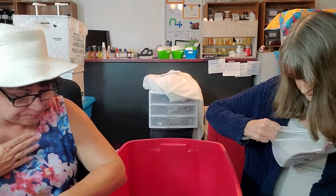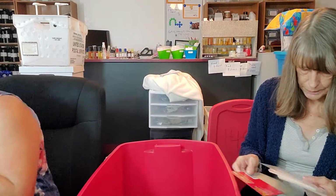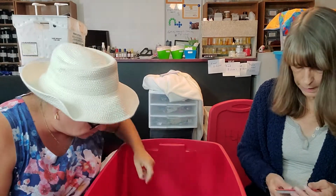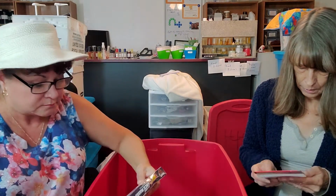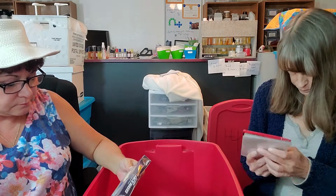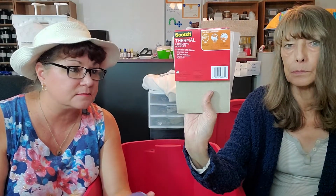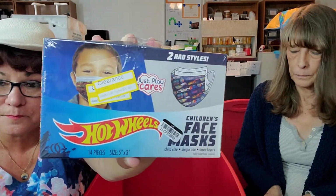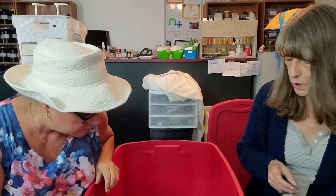Let's see if these. Kelly's got allergies going on bad, y'all. Yeah, so sorry. And no, I don't have COVID. I'll probably keep these. They've been open. Well, it's important if they're all there. Oh, this is cool. Hot Wheels face mask for kids. Aww. That'll sell quick. Yeah. $10 free shipping.